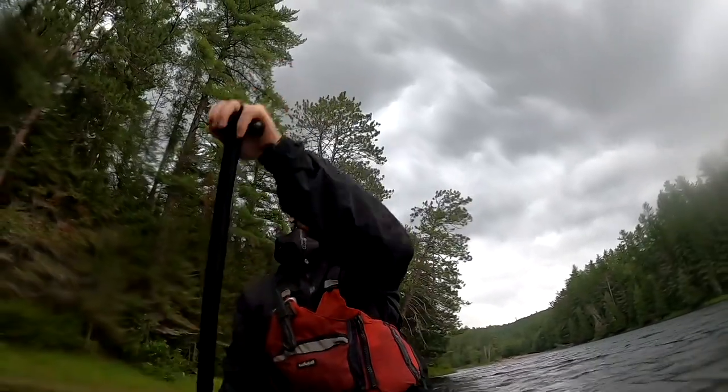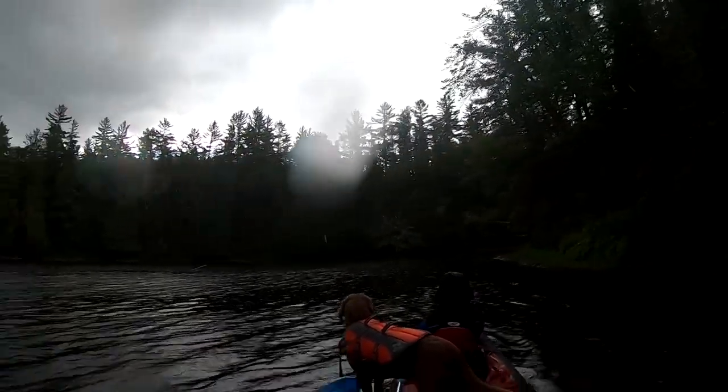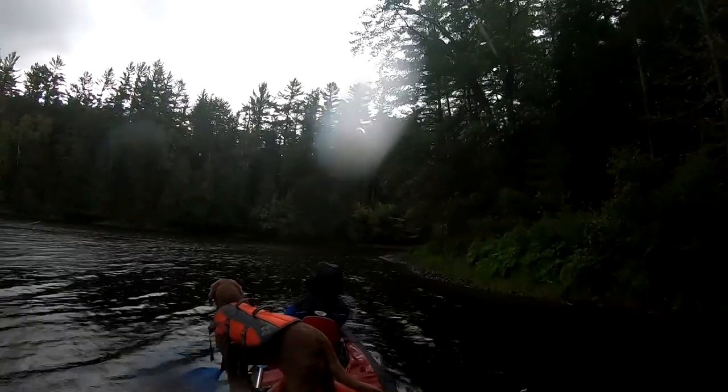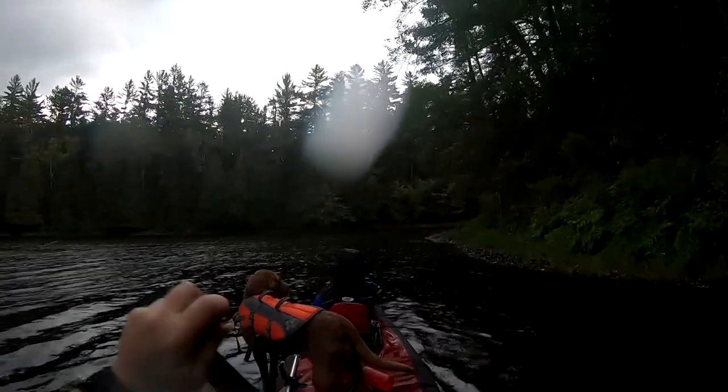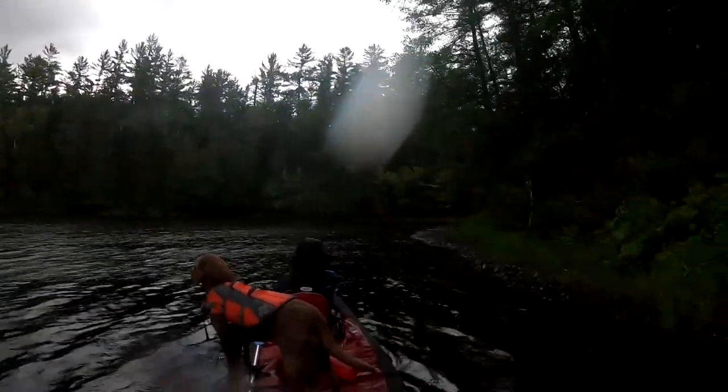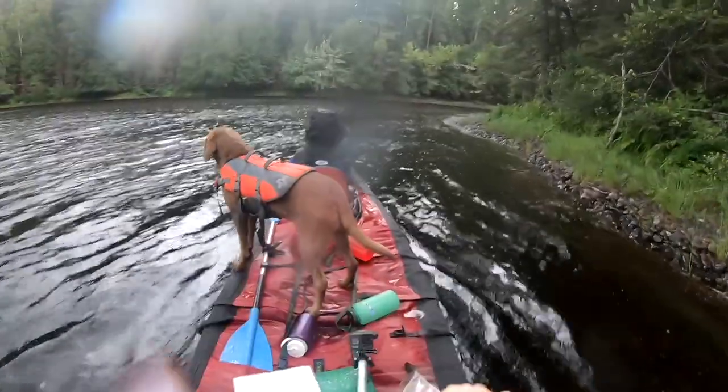So we're trying to stay really close to shore. Not too much else we can do at the moment, but we're both a little nervous about it for obvious reasons. And yeah, not the weather we had wanted for visiting the scenic falls. Little nuts actually.